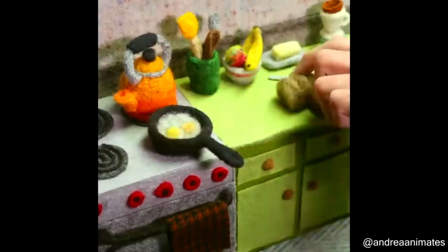This is what it's like to go snowboarding in the dark of night. Here's a baby cuttlefish hatching from an egg.